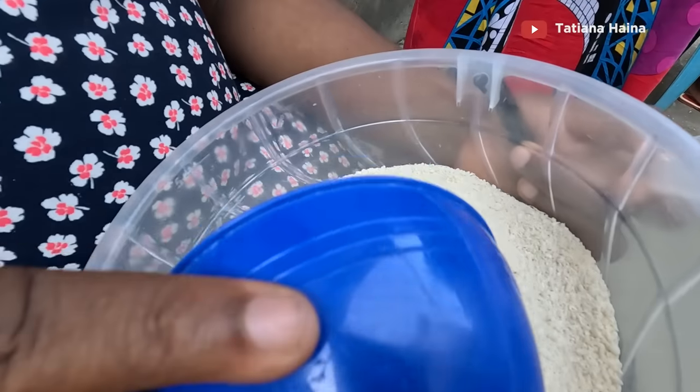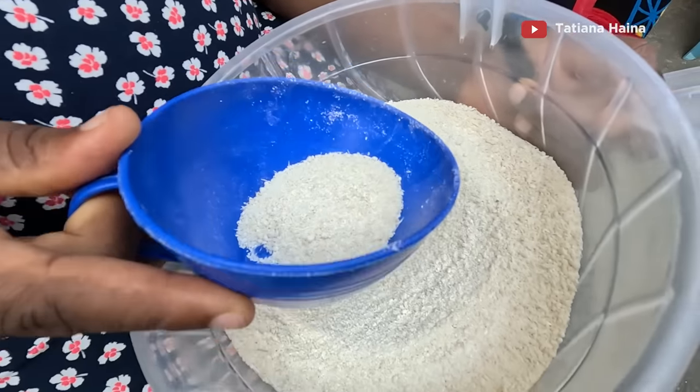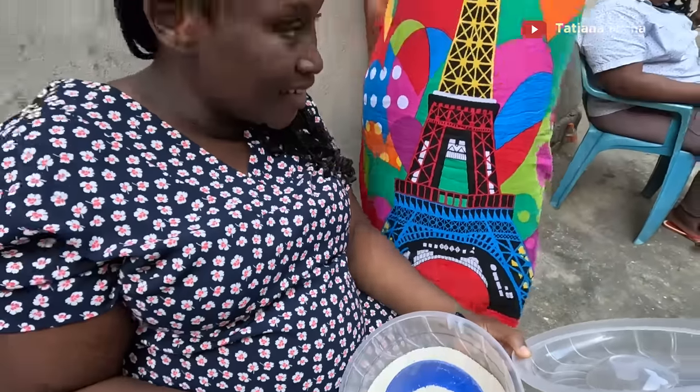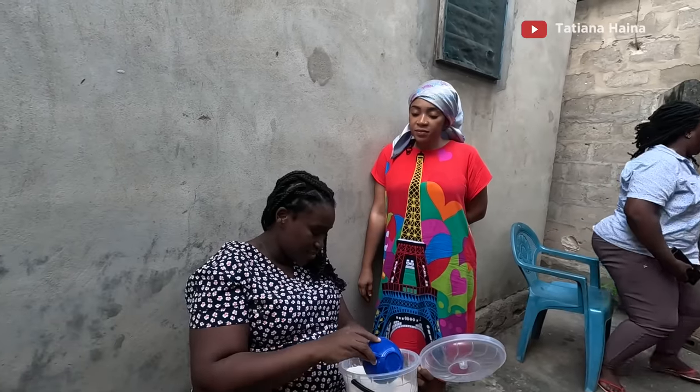This is a Lebe gari. This is a more common gari you see around. We have different types of gari. We have Aneho gari. Aneho people also do gari. Theirs is smoother, unlike this that has big lumps, kind of seeds in it. That one doesn't have lumps, it's smooth.